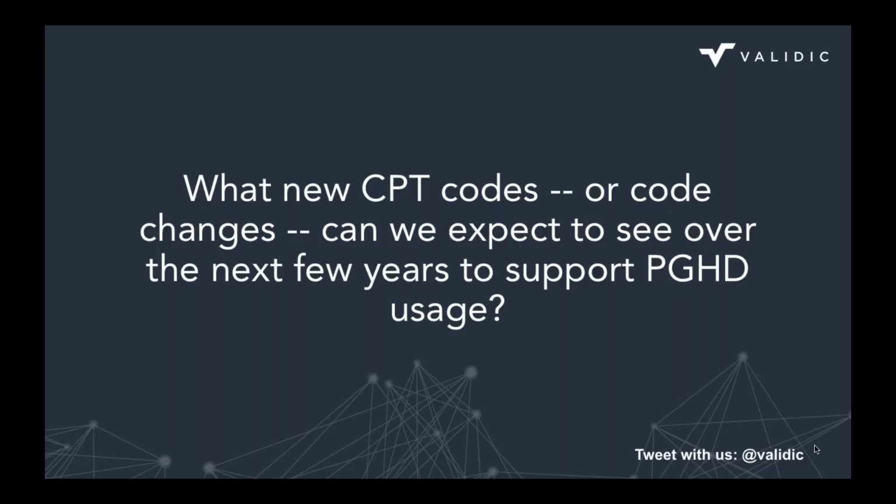And our hope is that there will be additional codes that support patient-generated health data and remote patient monitoring in the future, and that this is a trend that CMS will continue to engage in as they think about reimbursement for some of these services. Often the way things go is as CMS, as Medicare, begins paying for things, private payers will also increasingly cover certain kinds of codes as well. So the expectation is that we would not only see this in the public payer market, in the Medicare market, but also in the private payer market.